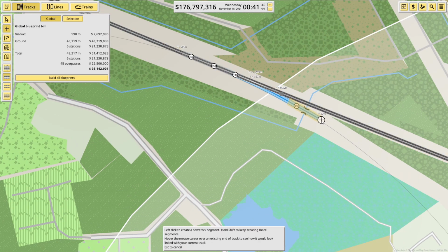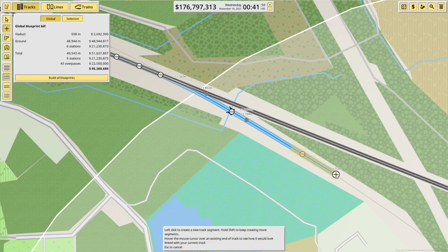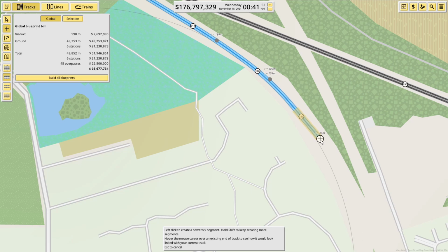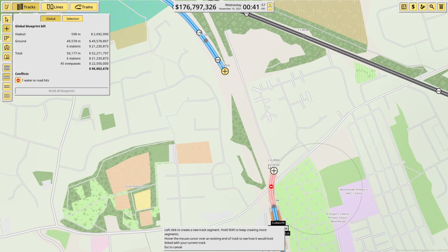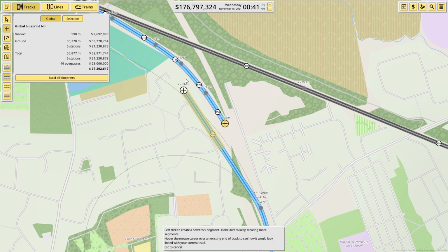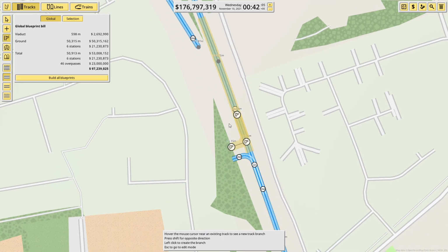So that's where we come off there. Again, 185 kilometres an hour. That is fine. I mean, I don't think you can take this junction at 100 miles an hour in real life. There we go. So that line... Nope, you go straight up there. And then you come off.